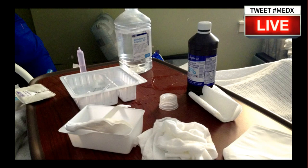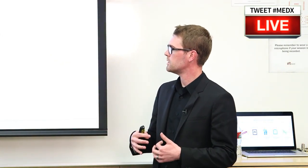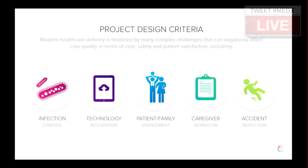The staff don't have enough space. They're dropping supplies on the patient or using this table. So those are kind of the things that we are looking for in the environment. So we created essentially these kind of gateposts, if you will, that no matter where we are in the design process, we could always go back to these 5 things and ask ourselves, okay, are these needs being addressed?